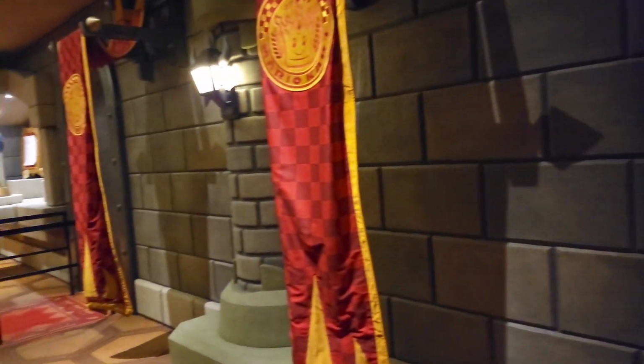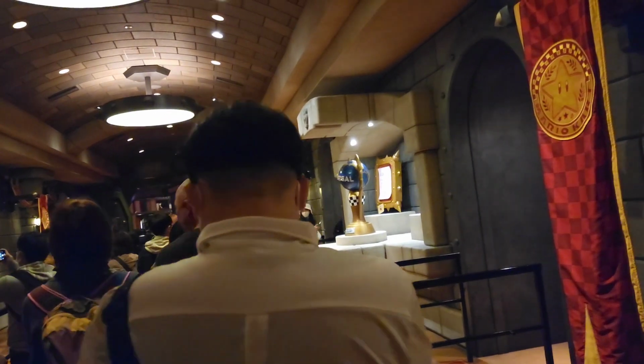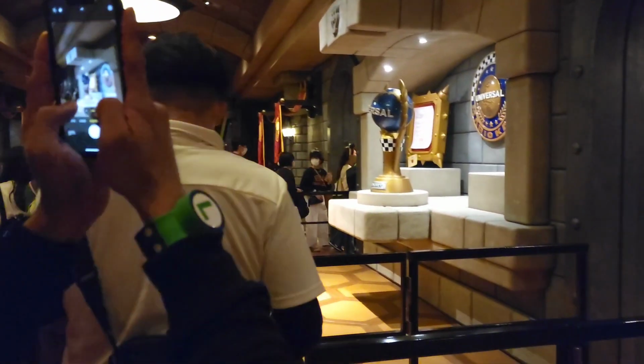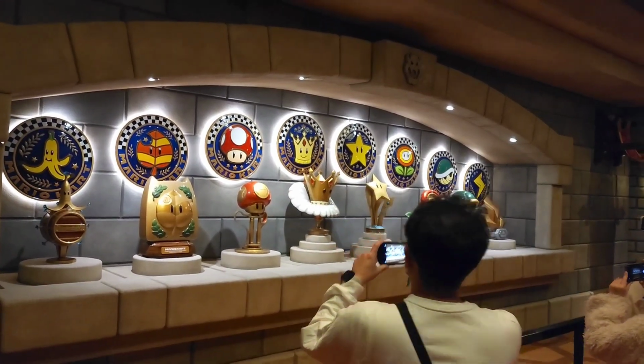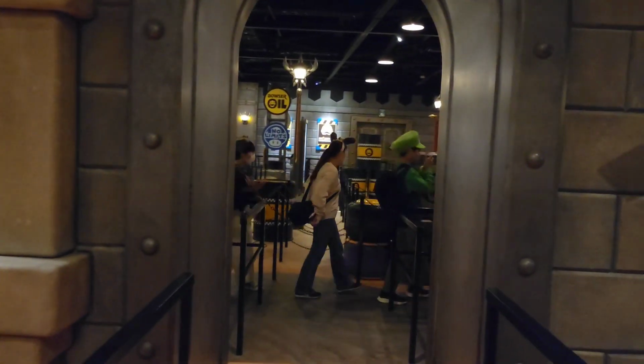Alright, that's part of the line right there. And let's see what else we got. We got a couple of icons and set pieces of this attraction here. We got the typical Universal Studios trophy up there, and the many different types of circuit trophies that made the game popular right there. The line just keeps going down. Oh, there's part of the line right there.